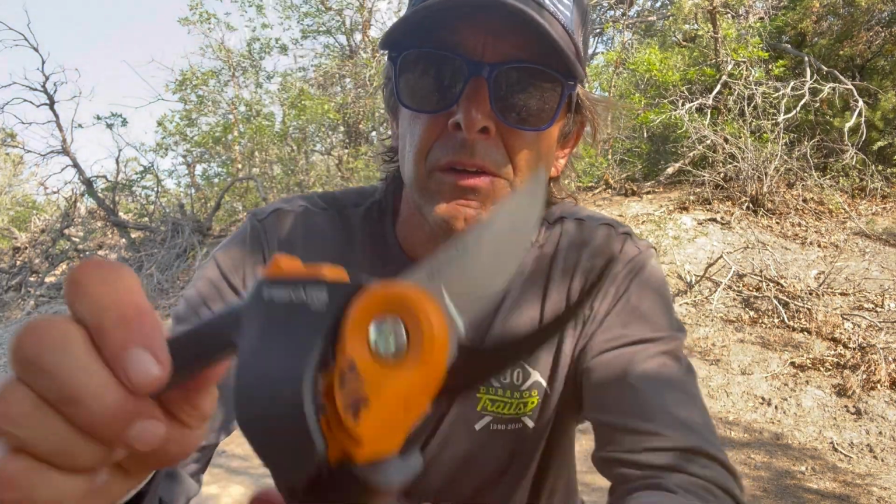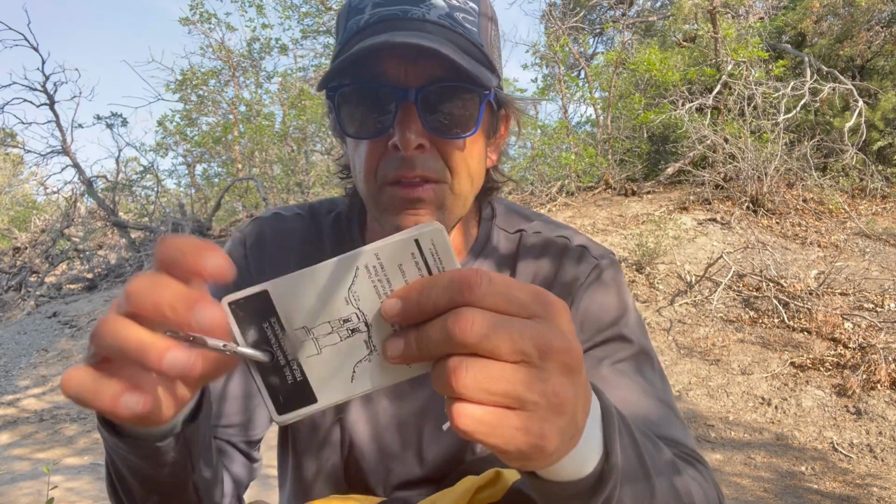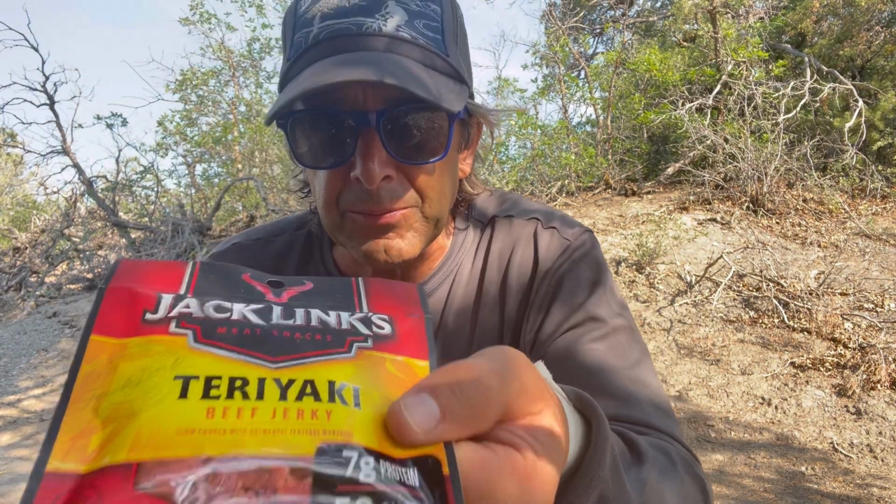And this is my backup loppers to trim branches, some rain gear. More plastic bags, and this plastic bag is toilet paper. Poop happens. This is kind of like trail maintenance first aid stuff, little clues. I use this to help demonstrate to volunteers. And then we got some snacks, Stingers, we got some teriyaki.